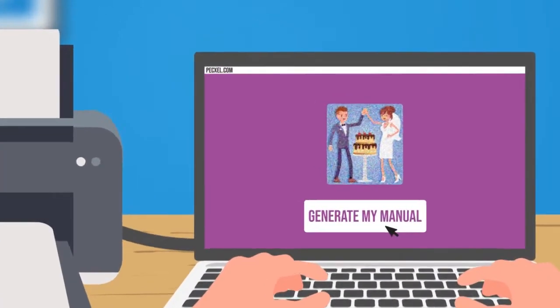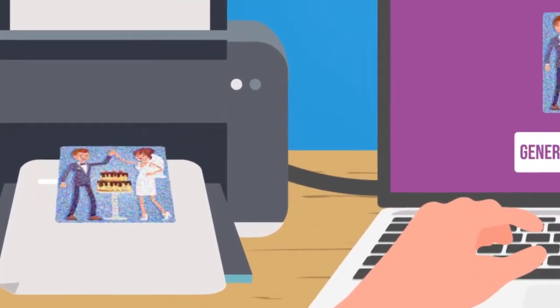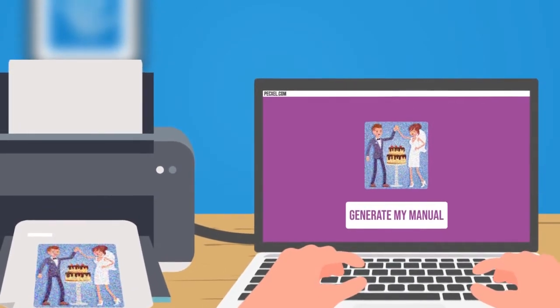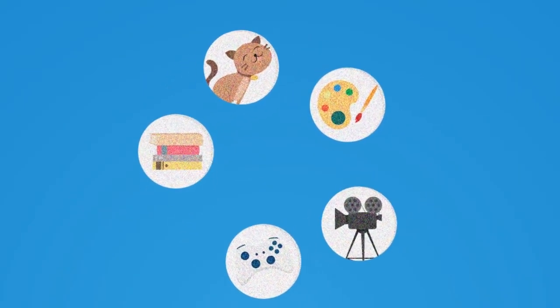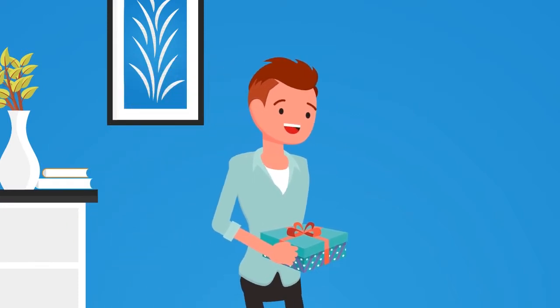As soon as you are done with your picture, you can generate your unique instructions manual. Print it out and start building your Pecxel with your friends and family and have fun all together. Instead of uploading your picture, you can also choose a pre-made design from our gallery and receive the instructions along with the kit. Besides, you can also give it as a gift by uploading their picture.